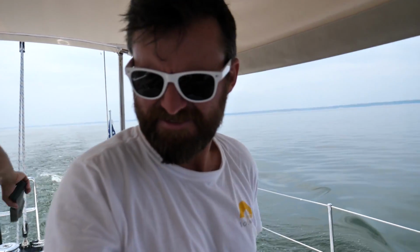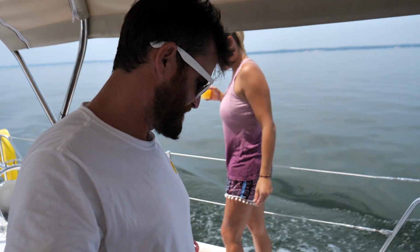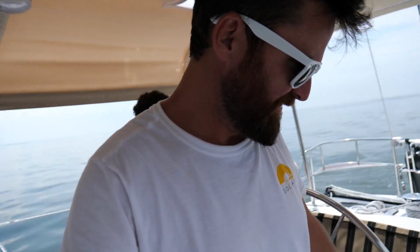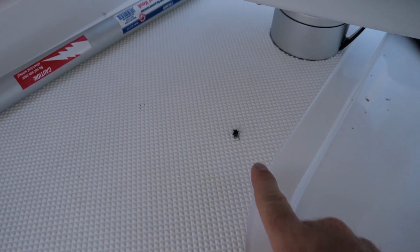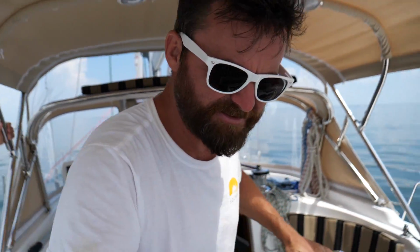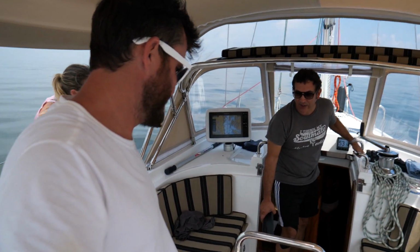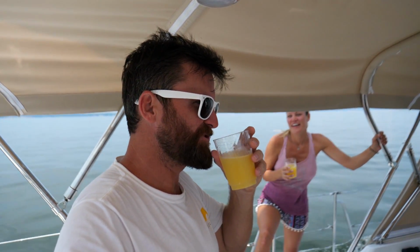All right. Yesterday we had gnat attack. Today it's flypocalypse. Oh, it's every species of flies. It's like the feeding cycle. We've got the dragonflies eating the small flies. We've been killing as many as we could, but they're just everywhere. Flypocalypse. One shot, one kill. We're trying to fight them off with citronella and mimosas. Not sure which is working better.